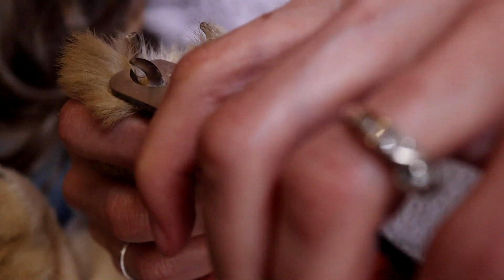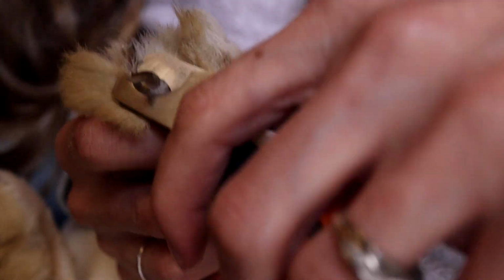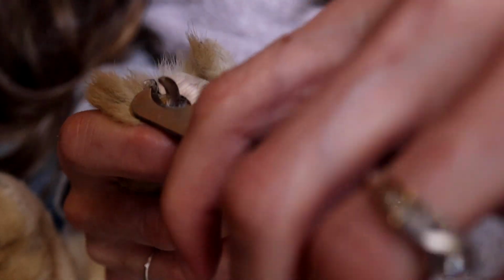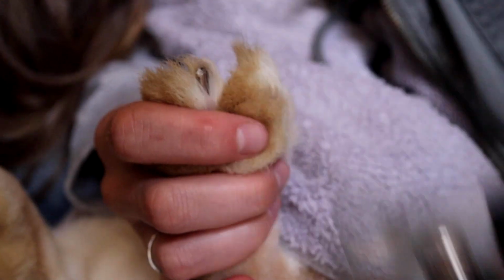Again, with this one, you can see kind of the darker area where the quick is. I'm just pushing down just for emphasis, guys. Like I said, don't clip that far up. So I think the redness ends about right here. So then clip.